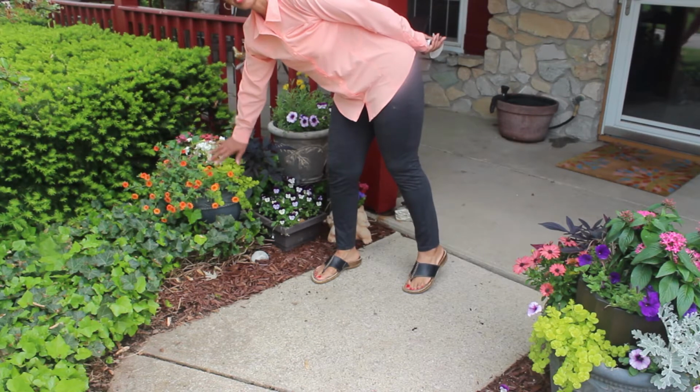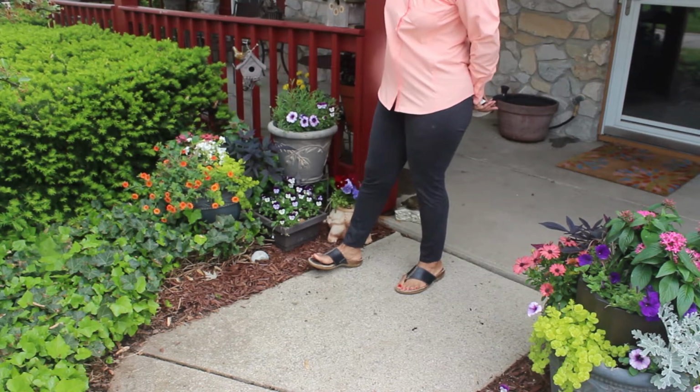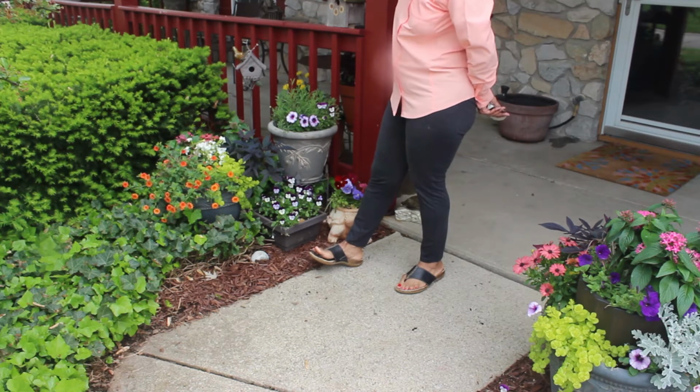I wanted to bring out the oranges in this pot that you can find up here. It's just a little bit different. But again, it continues the color scheme.